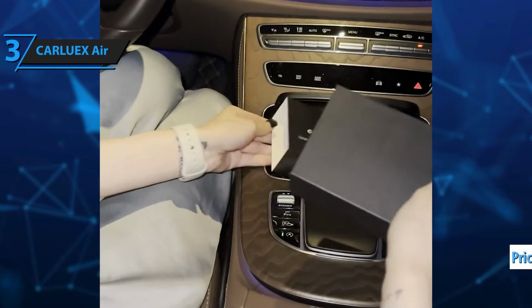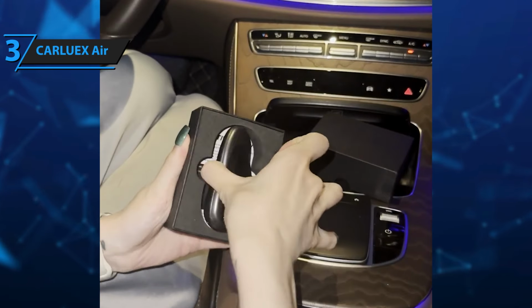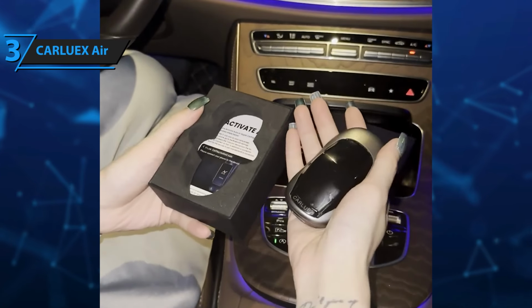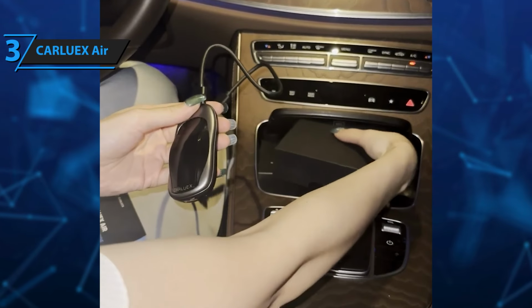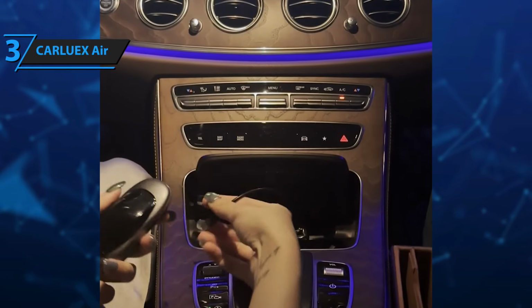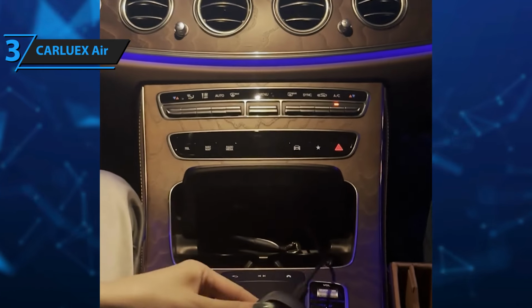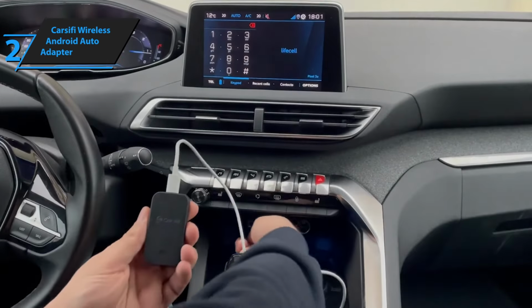Now for the price. It's a bit of a splurge at around $149.99. But honestly, you're getting way more than just Android Auto here. If entertainment is a priority, the CarLuEX Air is absolutely worth the investment. It's basically like turning your car into a smart TV on wheels, and once you try it, you won't want to go back.